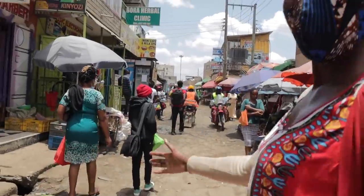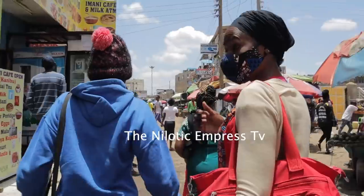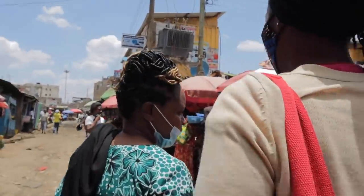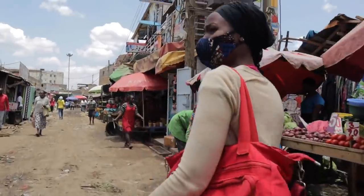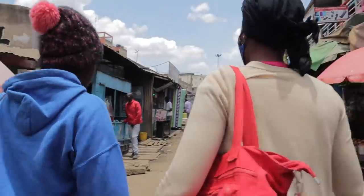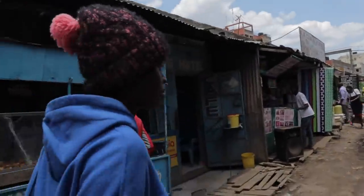Guys, welcome to my neighborhood. This is called Kayole Junction. And I am very frequent here. This is where you buy meat. And this is all our vegetables, nuggets.